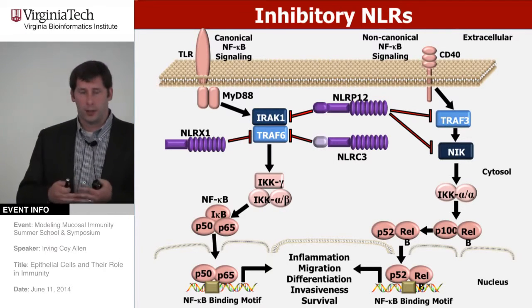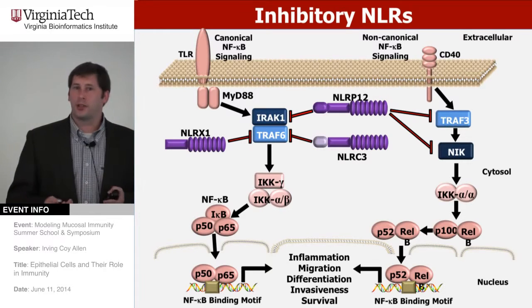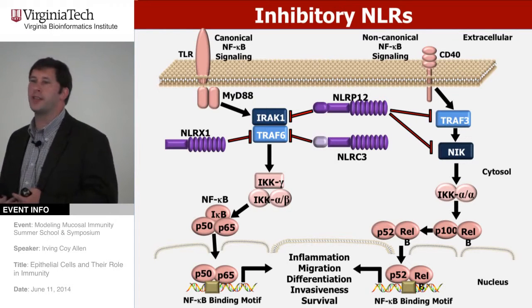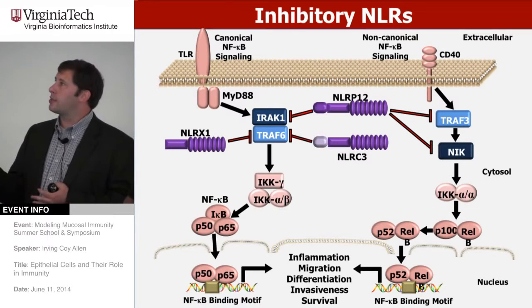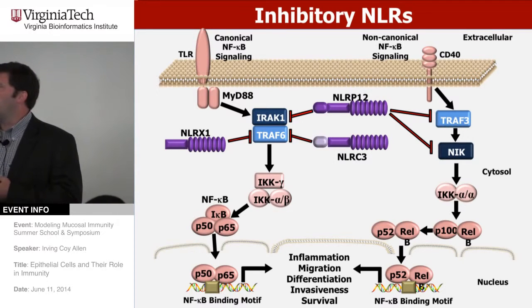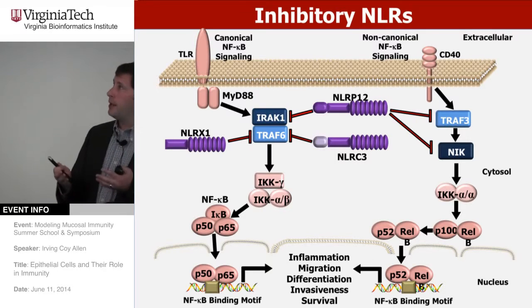I'm going to switch gears a little bit and talk about some of our work looking at inhibitory NLRs. This is a new field, a new direction. As I said, there are 22 different NLRs. We've only really characterized half of them. The more we characterize them, the more we uncover some very unique properties in the ones that have yet to be fully characterized. In this context, we have the inhibitory NLRs. There are 3 of them so far that we've characterized that fall into this functional subgroup: NLRP12, NLRC3, and NLRX1. Now these inhibit inflammation.